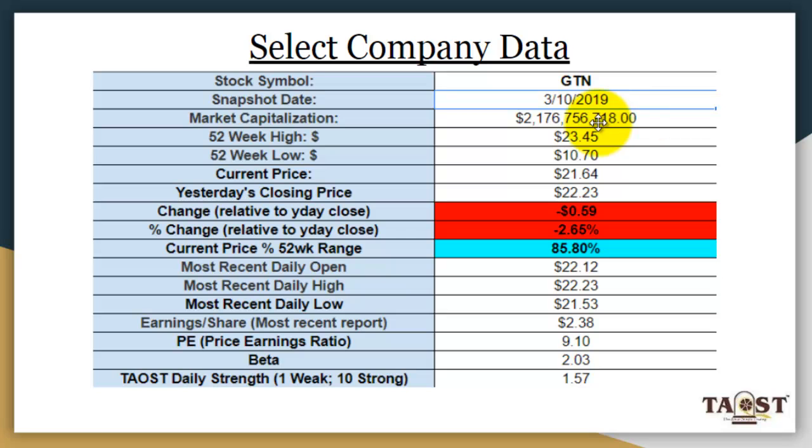So you can see it is a small cap, right? Today is the 10th, but all these numbers are as of the close on Friday, which was the 8th. Its 52-week high is 23.45, 52-week low 10.70. And we're currently at 21.64, so pretty close to that high, right? You can see down here the daily strength is kind of weak because it closed soft, down 2.5% on Friday, so that's definitely going to look that way.